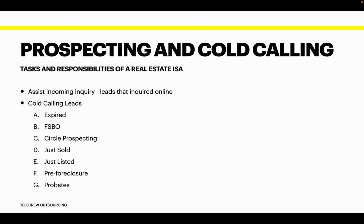Now, lastly is the probate. Probates are leads where there's a property owned by another person, but the person died, and therefore they're going through the probate process, and you're going to try and see if they are going to consider selling instead of going through the entire process, right?